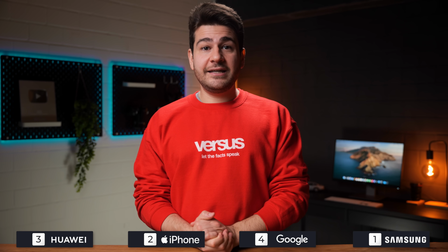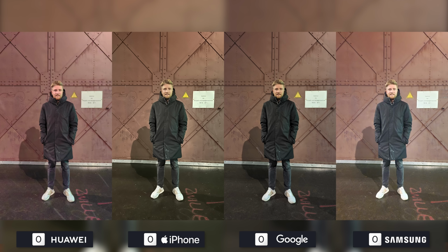So, last but not least, photos and videos at night. The phone to throw the first punch will be the Pixel 7 Pro, as its photo looks far nicer than the other three. The Mate 50 Pro takes second place, the iPhone 14 Pro takes third, and the Galaxy S22 Ultra takes last, lacking detail around the face.